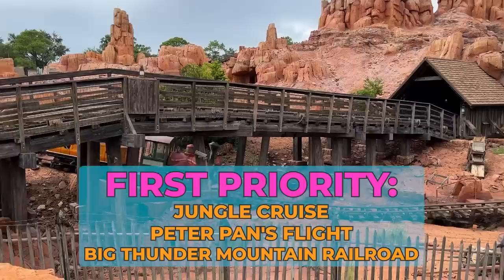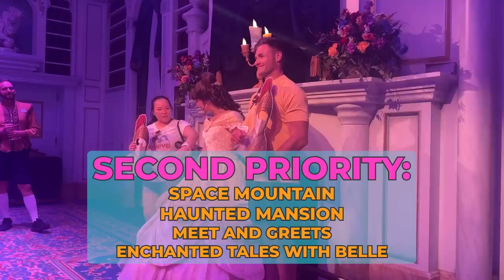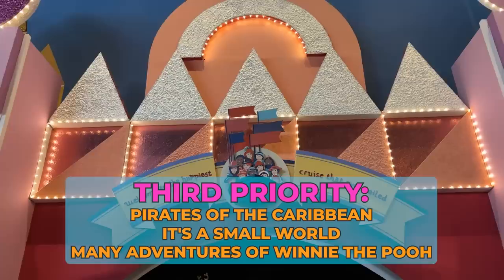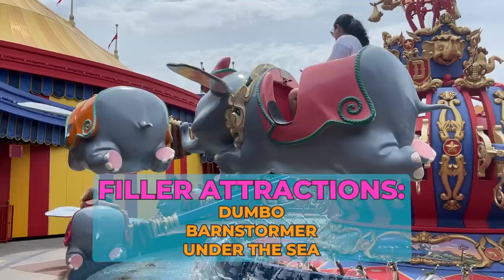Your next tier attractions would be things like Space Mountain, Haunted Mansion, character meet and greets, and Chain of Tales with Belle. Then you've got things like Pirates of the Caribbean, It's a Small World, some of the smaller Fantasyland attractions like Mini Adventures of Winnie the Pooh. Those are your tier three as far as what books up. And then your tier four would be things like Dumbo, The Barnstormer, Under the Sea Journey of the Little Mermaid.